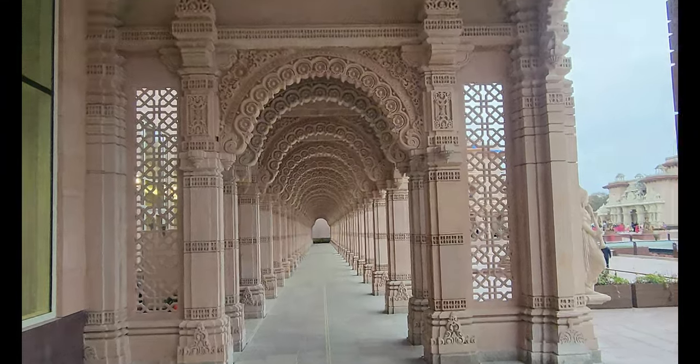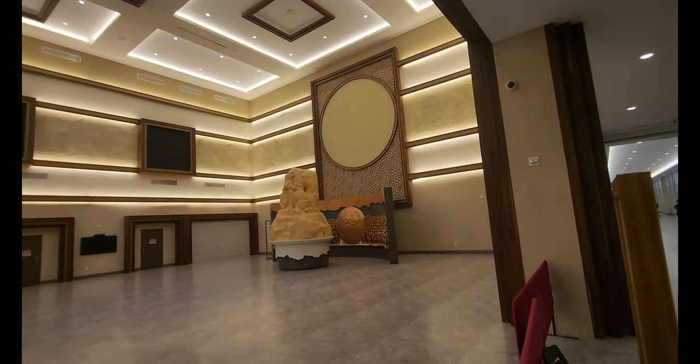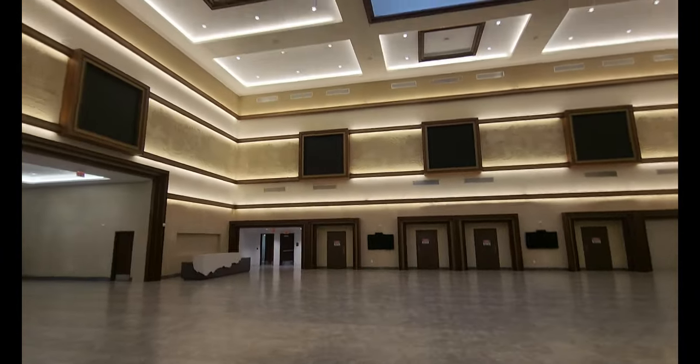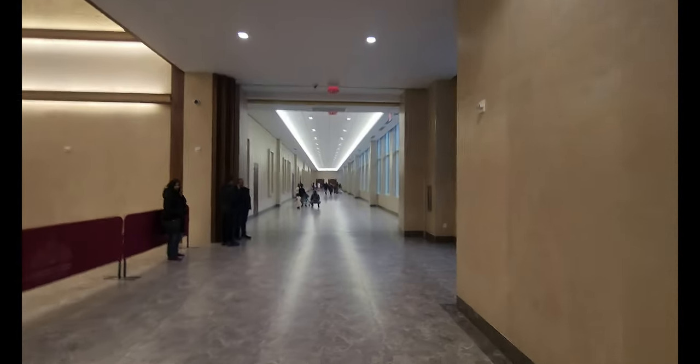Check this entrance out. This is another area here. I'm not sure what it is. Looks like it's not fully open yet, but they got something going here. So a very huge open space, open area. This is still the entrance here.